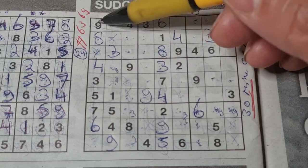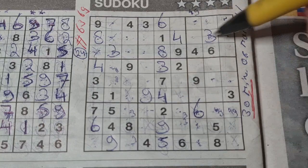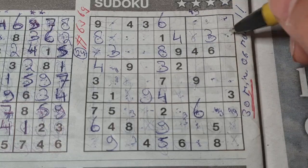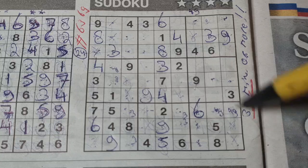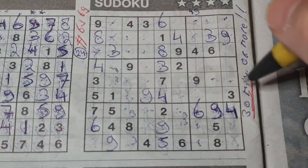9, yeah. 9 in the first row, 9 in the third row. So the row between, the second row, only 2 places left for the 9, here or there. You see a 9 in this column, no 9 there. 9 should be there. 4 and a 9, we have a 9 now in the last column, so no 9 there. 9 should be here, and a 4 goes there.